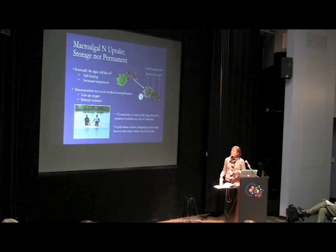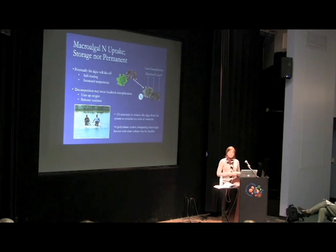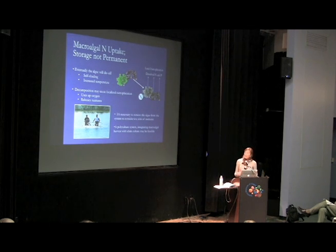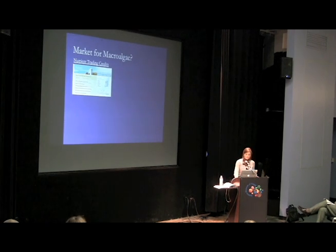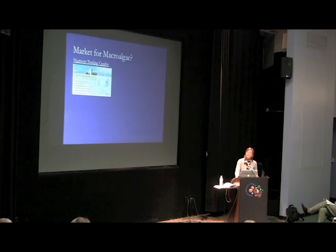And so it's necessary to actually remove the macroalgae from the system to consider it an actual permanent sink. A polyculture that integrates both macroalgal harvest as well as the clam culture may be feasible and ecologically beneficial. The problem is that there's no macroalgal market, especially in Virginia. So these are just a couple of potential markets for the algae. Nutrient trading credit programs may play a role, providing the growers an incentive to actually remove the algae.